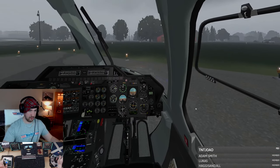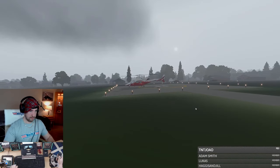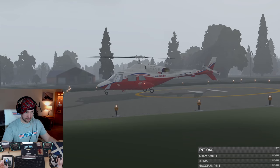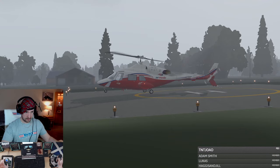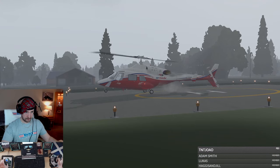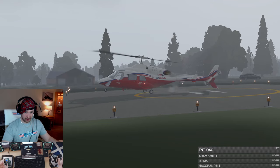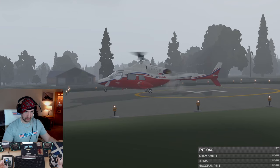Look, we'll do it again. So we were facing this way. I don't even think I pitched up that much. So it looks like this little metal bit on the back isn't modelled to stop a tail strike. I'm just going to see if it'll happen again. Yeah, that's what it was.